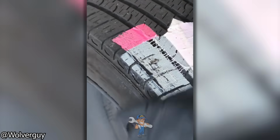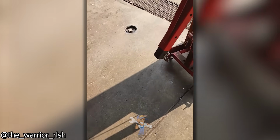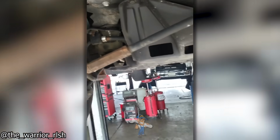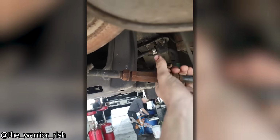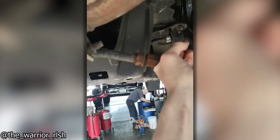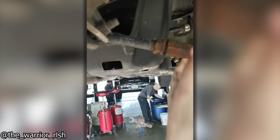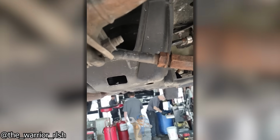Nail, dude. Get the screw. Let's just do a quick inspection of this vehicle. Yup, that's tight. And wait. That ain't supposed to be like that.